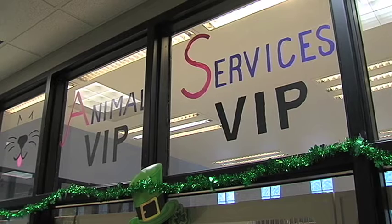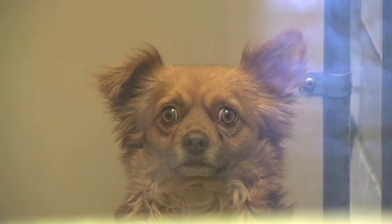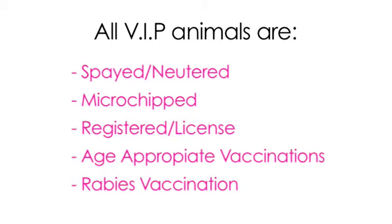El Paso Animal Services has a program called Virtually Irresistible Pets. Animals can be chosen for this program based on what we see when we're working with them. If they're very desirable animals, then we select them to go into this program. They are evaluated by a behavior consultant. They are spayed and neutered ahead of time. They receive their microchip, they receive their rabies vaccine, and they're offered for a special price to the public.